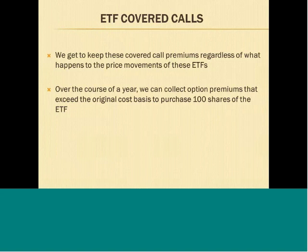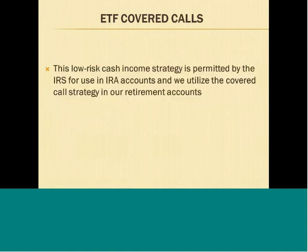And if you add them up over the course of a year, the option premiums we collect can exceed the original cost basis to purchase the 100 shares of the ETF. So you essentially get all your money back in cash over the course of a year. And this low risk income strategy is permitted by the IRS for use in IRA and retirement accounts. And we here at Hughes Optioneering do use this strategy in our retirement accounts.